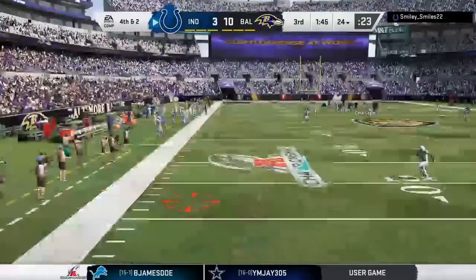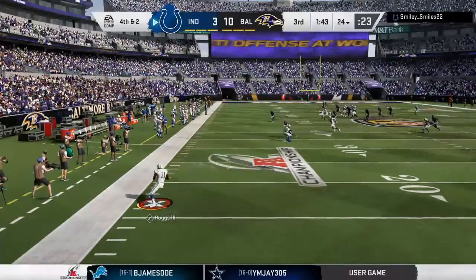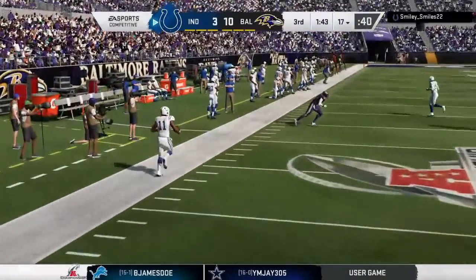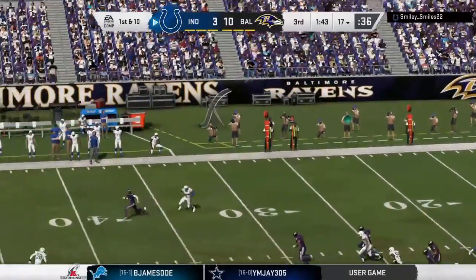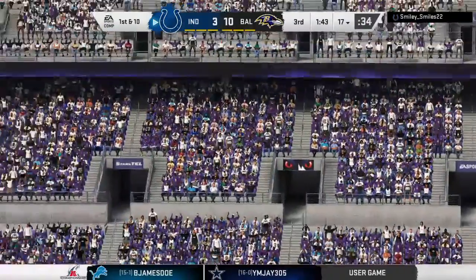On is the punt team now as this one's sent away. This is taken at the 18. That's going to go in the books as a 55-yard punt. Well done. And the Colts will go on offense here, 1st and 10.